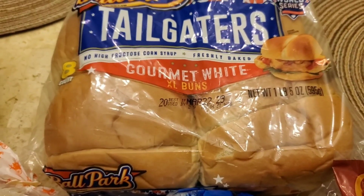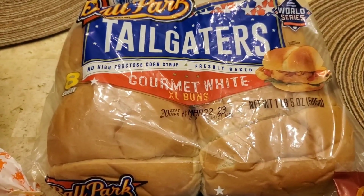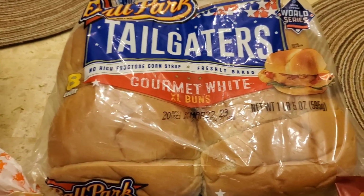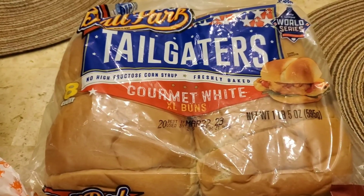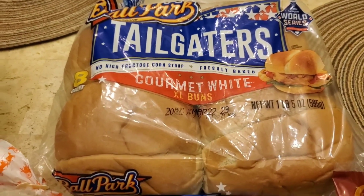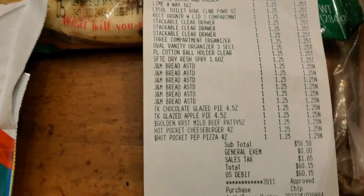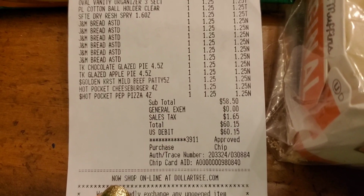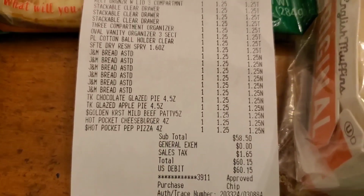And again, if we don't use them for hamburgers, which we don't do a lot of, but you know, summer coming soon, spring and summer, I thought we might have them for that. I'll throw them in the freezer. But also we love buns just for making garlic toast to go with some of our dishes. And so my grand total today at Dollar Tree for this haul was $60.15. I almost never spend that much at Dollar Tree.